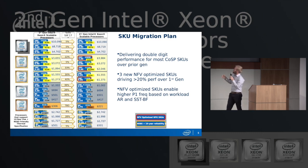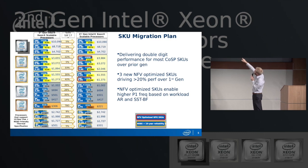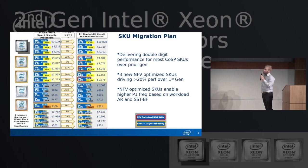So the next generation, we've added a network optimized SKU, so we're adding 4 additional cores, going up to 16 cores. It's the same number of bins and frequency, and then for 110 watts. So you're getting 4 additional cores at basically the same thermal envelope.